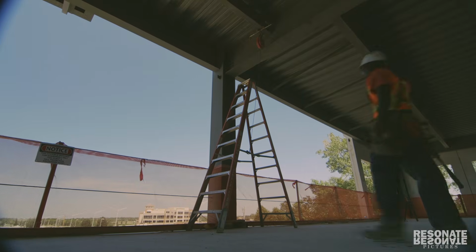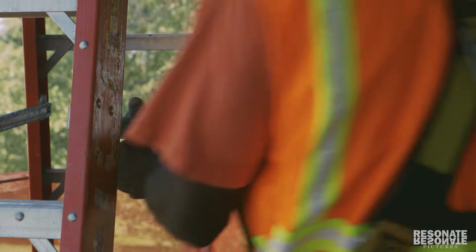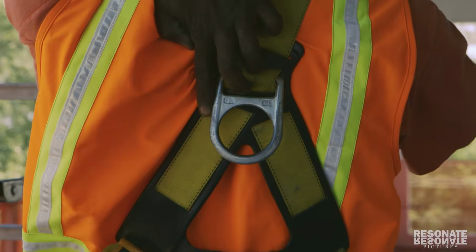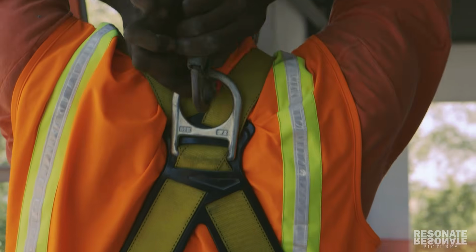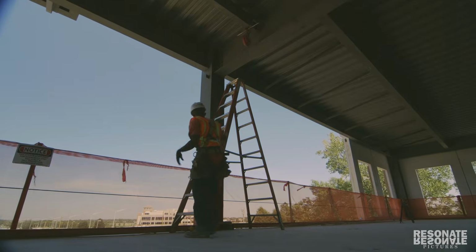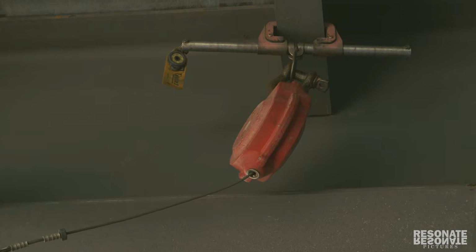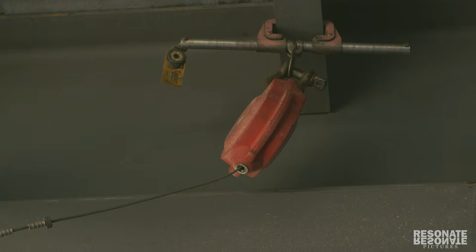If you're working at an elevation where guardrails don't provide enough protection, such as off a ladder near an open-sided floor, you also need to wear fall protection gear. Another common form of fall protection is a personal fall arrest system. This includes a harness, a lanyard or retractable lifeline, and an attachment point.